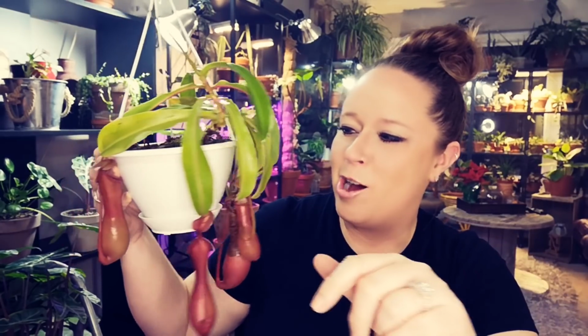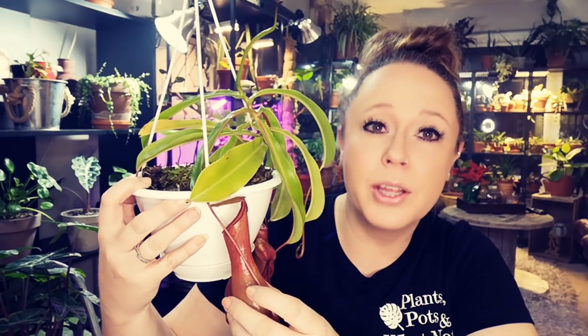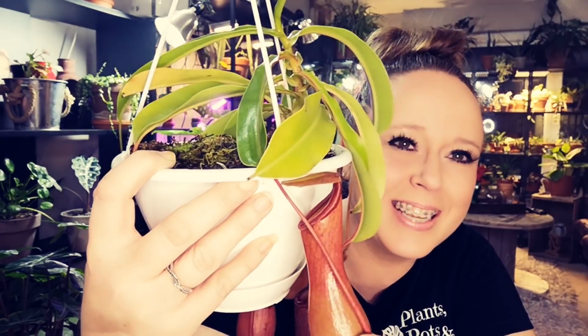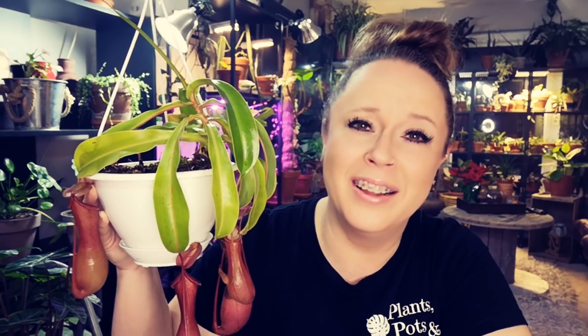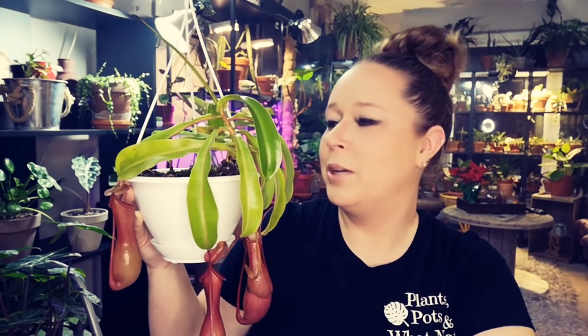I like to keep it around 60-65%, which is right up this guy's alley, as far as I understand. This particular pitcher, when I bought it, literally a week ago, this little guy wasn't even open yet. And as you can see, he has opened his little pitcher and he is ready to consume some bug carnage. So that is my new little pitcher plant.